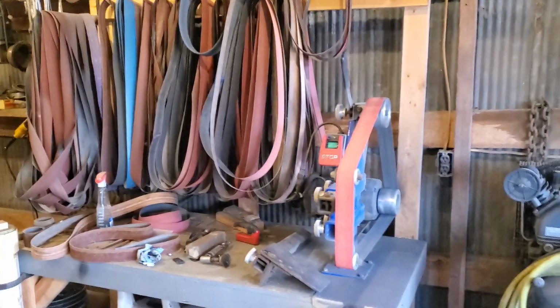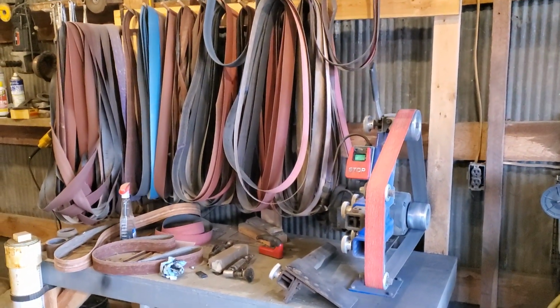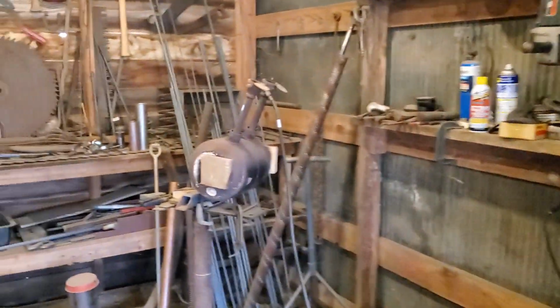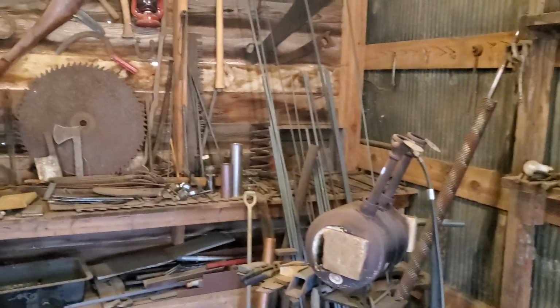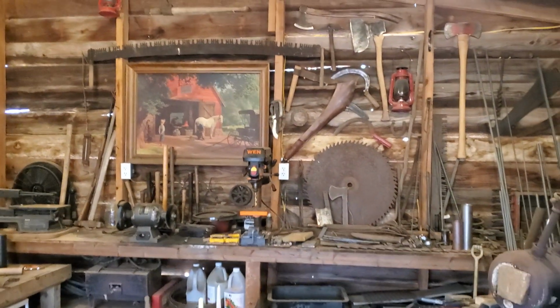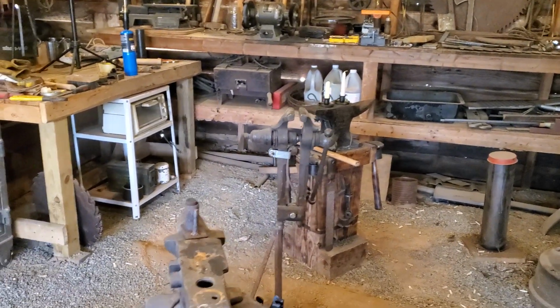I figured I would give you all a tour of the shop and show you what we're working on. So start with, we got our 2x72 with entirely too many belts. It needs to be gone through and organized. Our forge, all our stock, my wall of toys and antiques, anvils, vices.